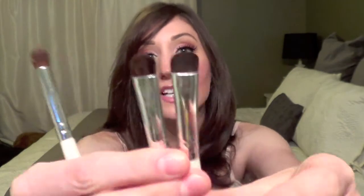So I also got a couple of brushes from the $1 line, and I got two of this one called the e.l.f. Professional Eyeshadow Brush, and I got one of this one called the Professional Blending Eye Brush. Each of these were $1, and I got two of these because I wanted to show you the difference in the quality between these. So if you go to buy these, look specifically at each brush because each brush is different.